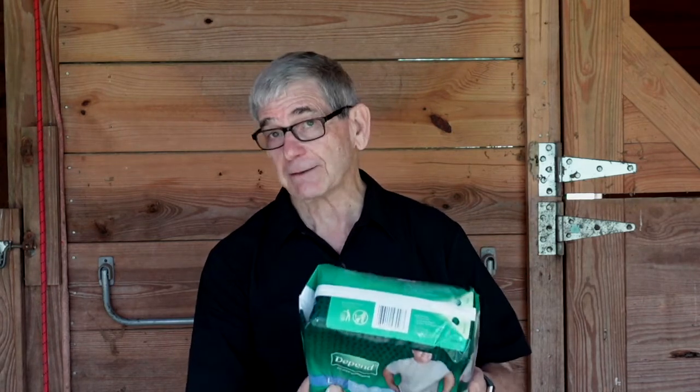Now this is also in French, I believe, but I'll just go over the English part. It says, your best comfort and protection guaranteed. 17 count. These are large. I'm not saying that's my size. I did not buy these for myself. On the back, it says 3-in-1 protection, maximum absorbency, odor control, and dryness. Soft, flexible fabric for a comfortable fit.